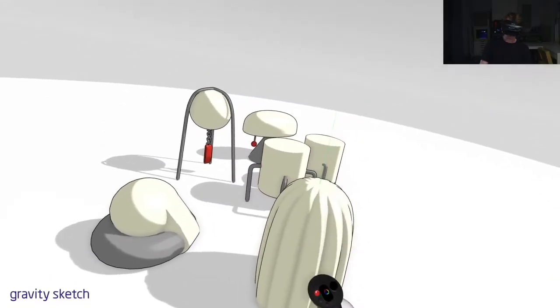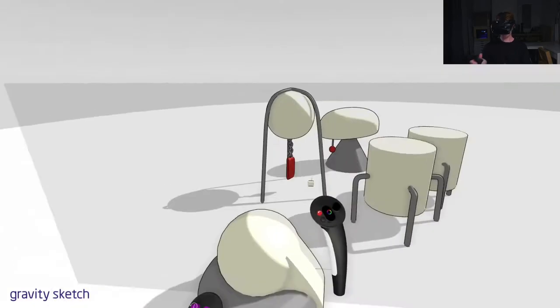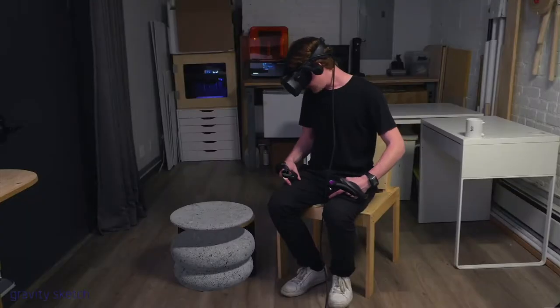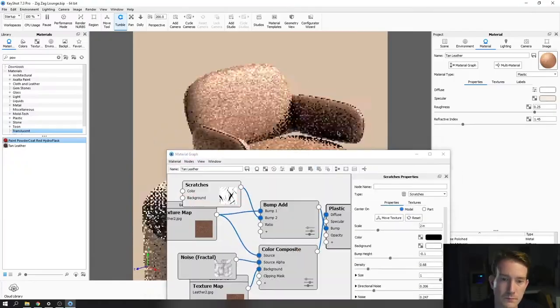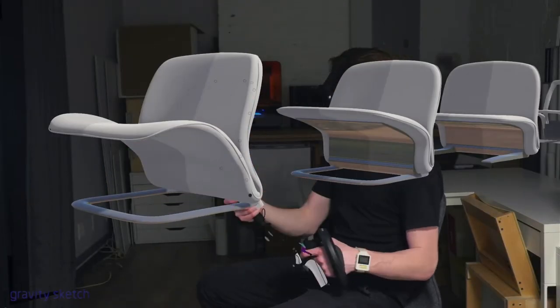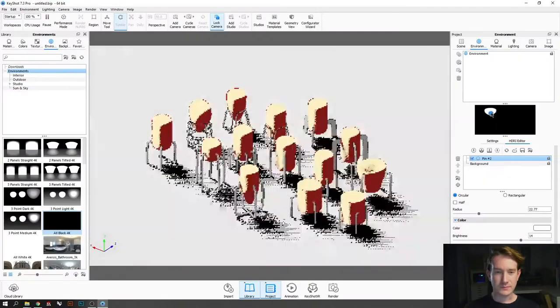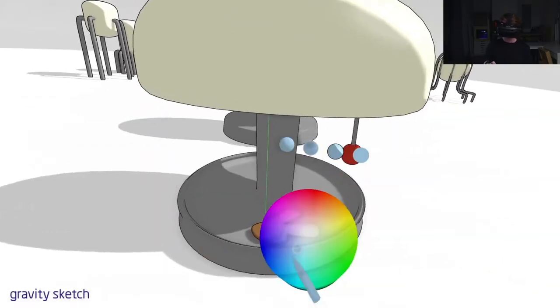This class is for both students and professionals, and we'll cover how to iterate and refine ideas in VR, evaluate them in mixed reality, render out realistic concepts, and a lot more. By the end of this class, you'll know how to implement VR into your own design process and drastically speed up your workflow to ultimately create even better designs.